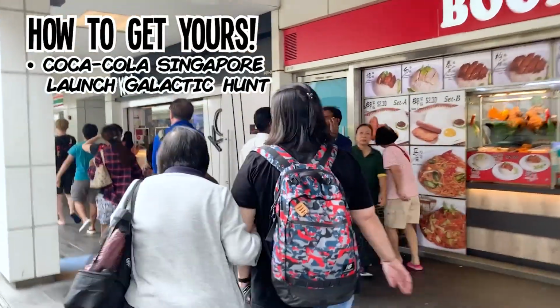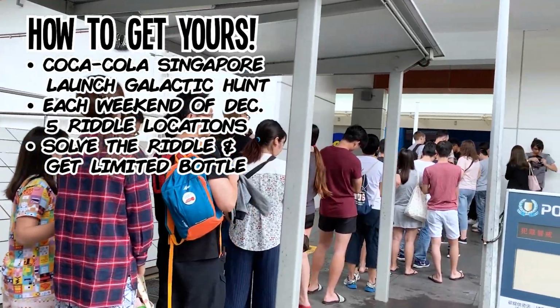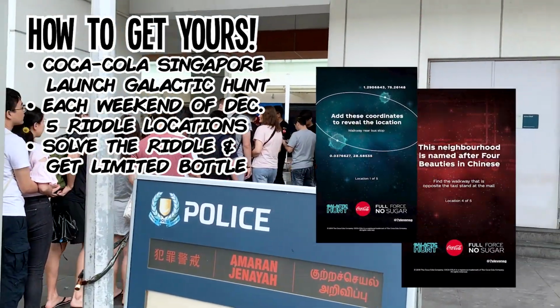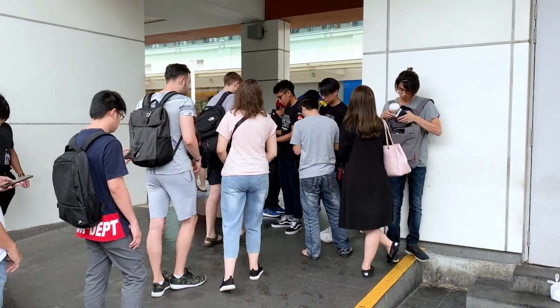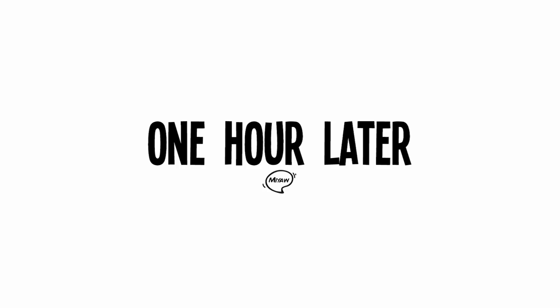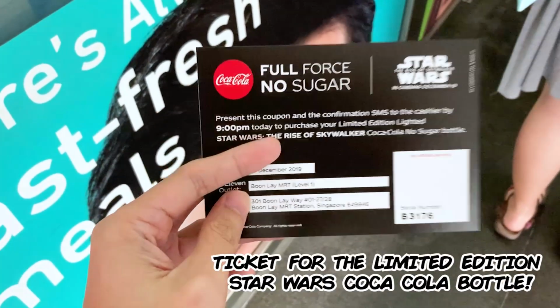Coca-Cola Singapore ran its Galactic Hand promotion during all the weekends in December 2019. They will post a riddle and the crowd have to solve the riddle to reveal the location of the limited edition bottles. You will have to line up and then get the ticket to buy the Star Wars limited edition bottles at the designated 7-Eleven store.